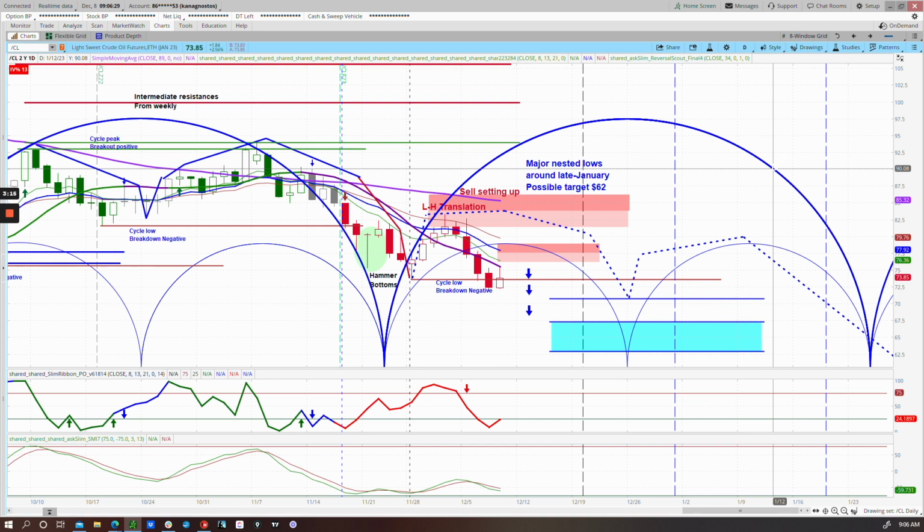Remember that I said that symbols in the in sync box are generally expected to show weakness and maybe even breakdowns. And crude oil has broken down below this cycle low support yesterday. And so we are expecting rallies to fail and for crude oil futures to move lower throughout the cycle. And that's the possible opportunity that we are seeing set up.